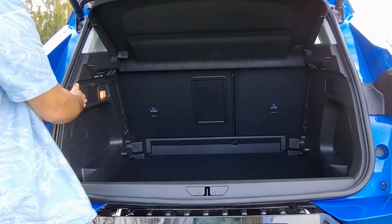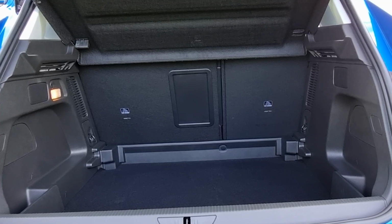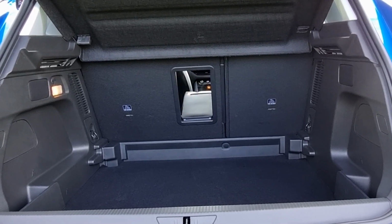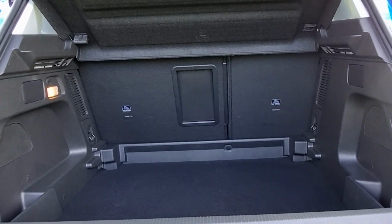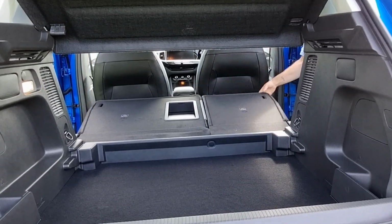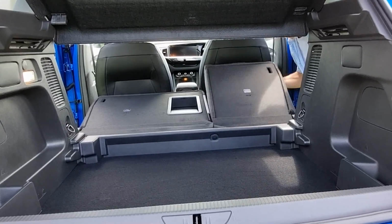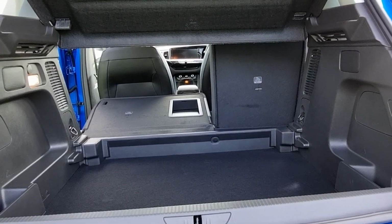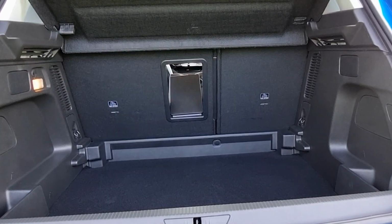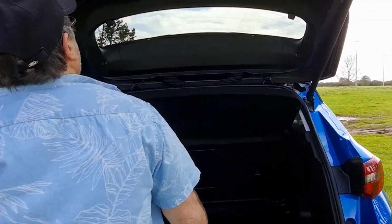Very nice, very nice. And the seats fold down. Not only do the seats fold down, we have a compartment there where you can put long objects through. Very nice. And they also fold down like that. It's cool. And if you bring that up to the higher level, it's a nice flat load space. Very, very cool load space. I like it. Lots of room.